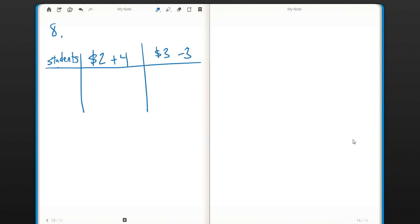I'll draw a chart. This is how I drew my chart. And I said that there's a number of students, and if the students pay $2, then they're short $4 for the gift. So if I take $2 and I add 4, that's the cost of the gift from one perspective. The other thing that I know is that if I do $3, and this of course is per student, I didn't write that on there, but $3 per student and $2 per student. If I were to have $3 per student, it says I have an extra $3. So that's also another way of talking about the cost of the gift.